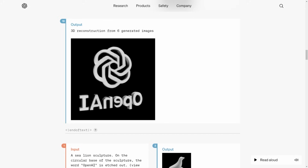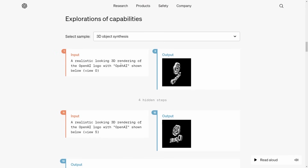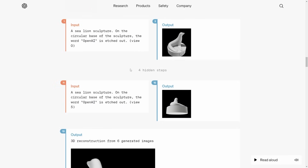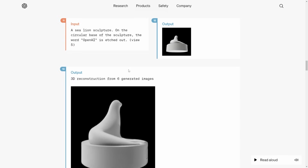So literally what you can do here is generate 3D renderings just from text, which is pretty incredible. But I don't think there is an OBJ download. Like, I don't think you can get the .obj file download, which is a little bit strange considering the fact that we do have the model here.